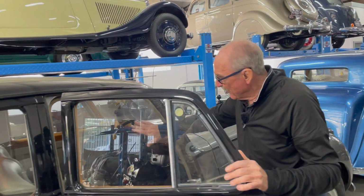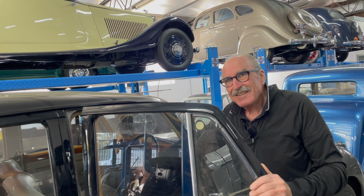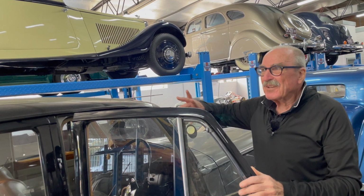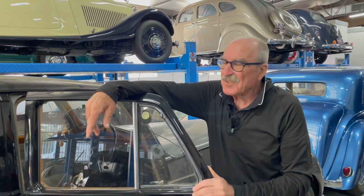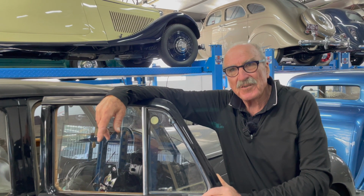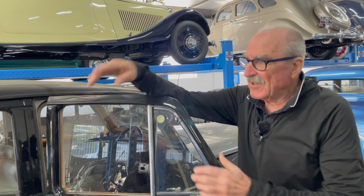Automatic gearbox, automatic choke. That's strange that they would put it on the more sporting car. It was a standard fitting. You had to specify a manual gearbox if you wanted one. So that was part of the sales drive. We're giving you a new shape.